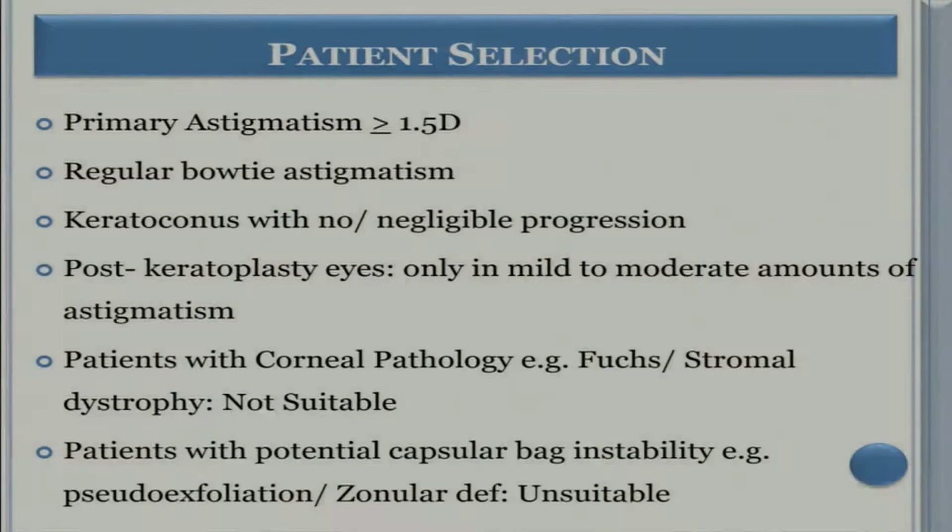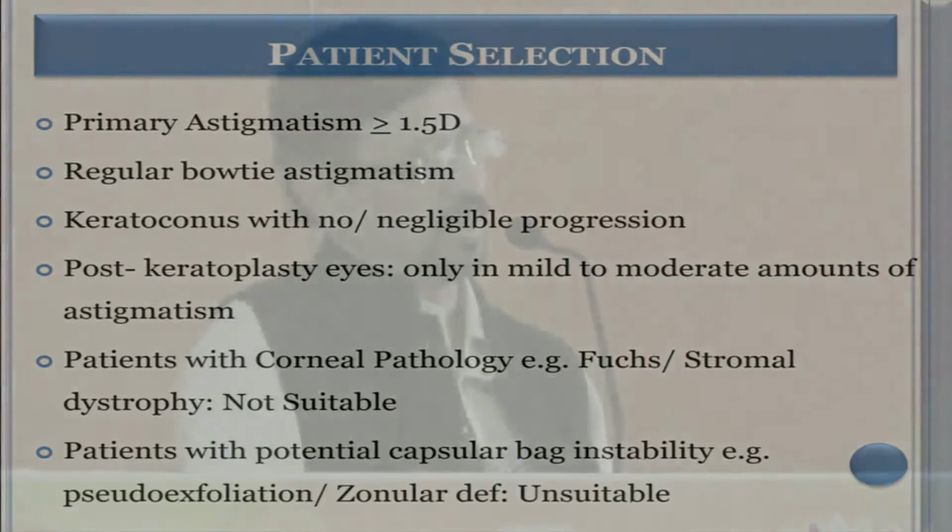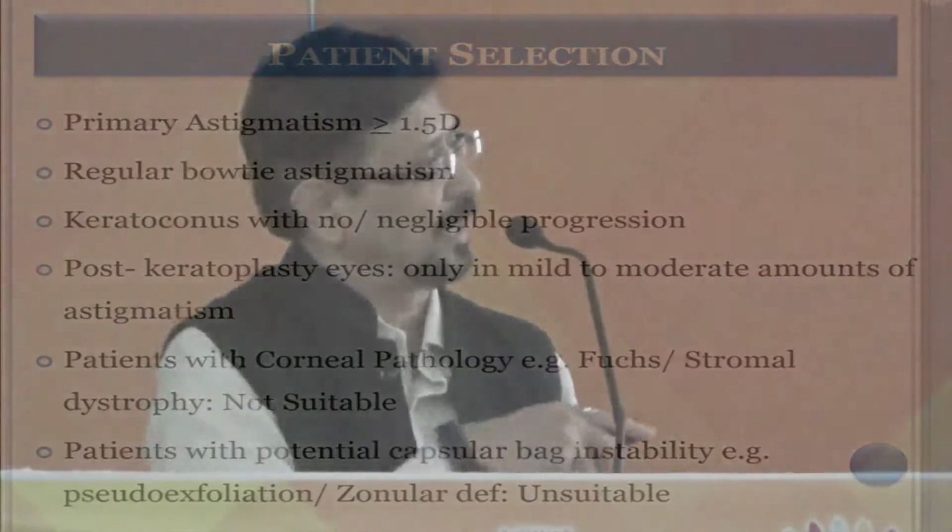Now, if they have astigmatism, even if they have good vision, there is some amount of blurring, some amount of less clarity of vision if you compare with an eye without astigmatism. So that is the reason why we have to think of it. But there can be various reasons to have astigmatism, and in what conditions we can use Toric IOL, that's what I would like to highlight here.